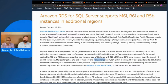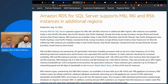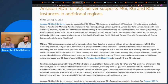Keeping them in stored procs isn't tenable in the long run. Yeah, absolutely. So going back to this article itself, RDS for SQL Server, what do we think? This is obviously simplicity, in the sense that if you didn't have it in the regions before and you do now, life is better. Yeah, I think so. M6i, R6i completely makes sense. Definitely simplifies. The one point that I would ding is the R5b, because I don't understand why you would want to launch the R5b. The R6a should be a better option for SQL Server.